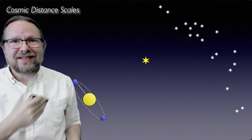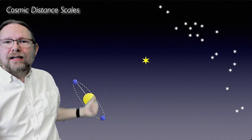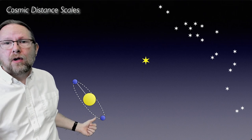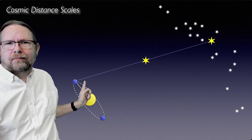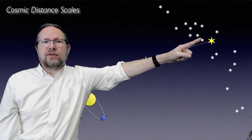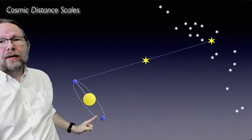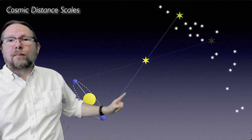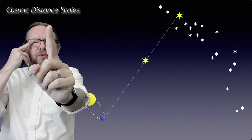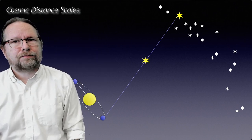So if we are looking at a star from two slightly different vantage points, imagine this is Earth in January and this is Earth in July. When I am here, I am looking at that star from this angle and it appears at one point in the sky relative to the stars that are much further away. When I look at that star from here, that star appears to be in a different point of the sky, just like your finger when you look at it from two slightly different angles. It's lined up with something different in the background.